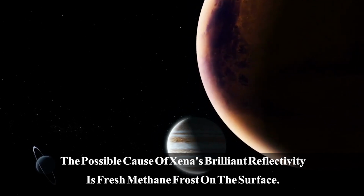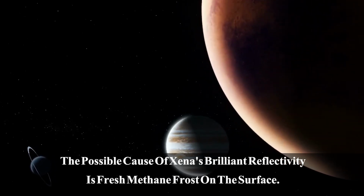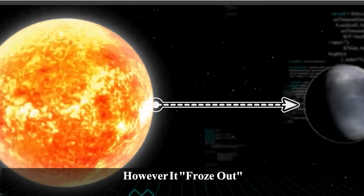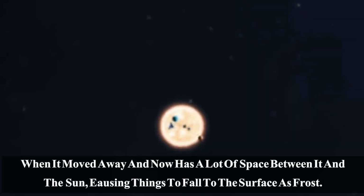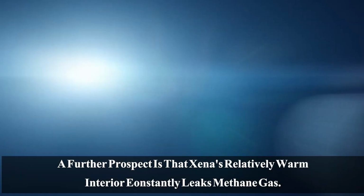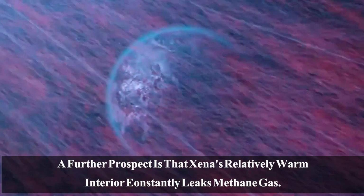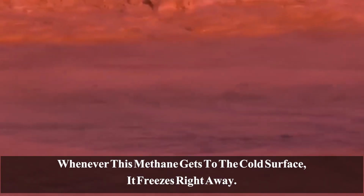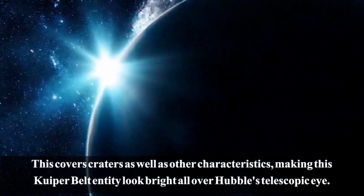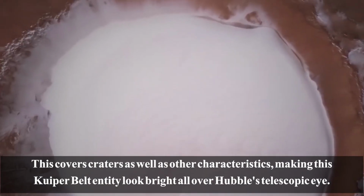The possible cause of Xena's brilliant reflectivity is fresh methane frost on the surface. It's feasible that Xena had an atmosphere when it was closer to the Sun, however it froze out when it moved away and now has a lot of space between it and the Sun, causing things to fall to the surface as frost. A further prospect is that Xena's relatively warm interior constantly leaks methane gas. Whenever this methane gets to the cold surface, it freezes right away. This covers craters as well as other characteristics, making this Kuiper Belt object look bright all over Hubble's telescopic eye.